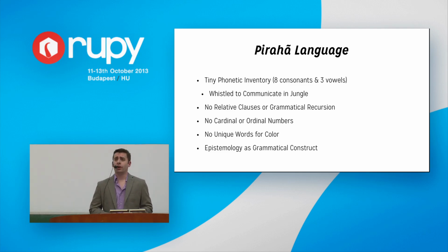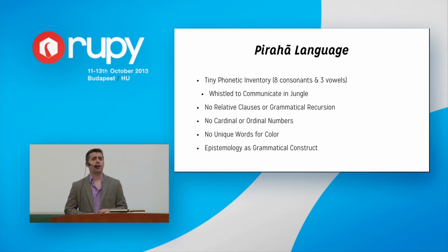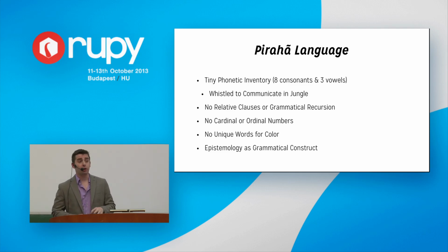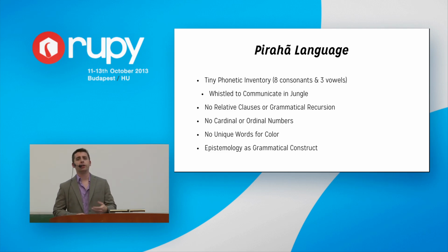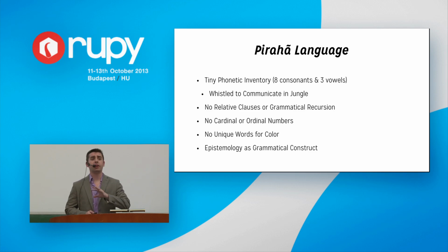There are no relative clauses or grammatical recursion, which actually flies in the face of the Chomskyan idea of universal grammar, that there's this universal way that we all have of thinking and that all languages encode that. Turns out, not true, if this is a good counterexample. There are no cardinal or ordinal numbers in this language, which means that you don't count. You just say few or many or none. There are no unique words for color. So although they make this distinction, the term they use for red is bloodish.